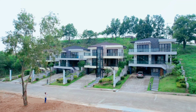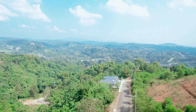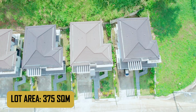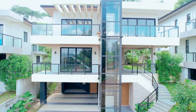So today, excited ako na itour kayo dito sa Windsor at the Perch. Napakaganda dito guys. This is a ready for occupancy home. Andito na lahat kasi meron kang breathtaking mountain views, luxurious features, and even a private elevator. Plus, it's got a lot area of 375 square meters and a floor area of 332 square meters, offering plenty of space para dito kayo tumira, mag-relax, mag-entertain. So let's dive right in!